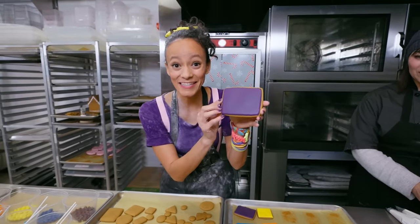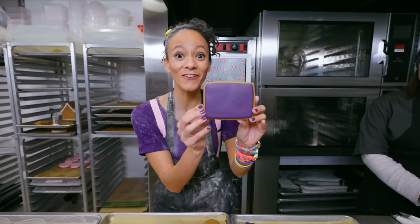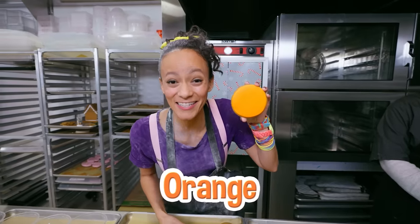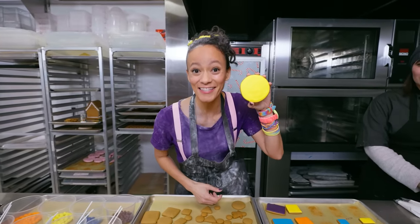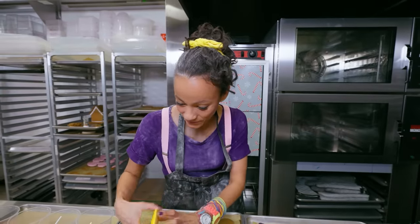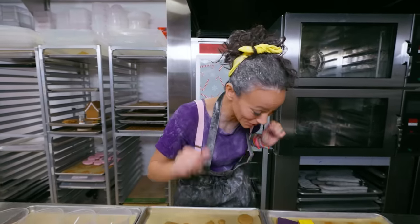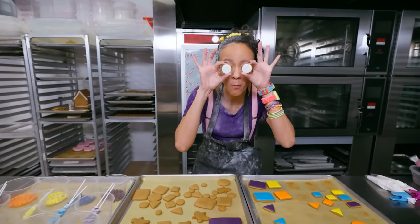Do you know what color this is? It's one of my favorites. Purple. It's a purple rectangle. And look at this really bright circle. It's orange. Ooh, and here's one of my other favorite colors. Do you know what it is? Yellow. Nice. Kind of looks like a sunshine. And a blue square. Look at that. These colors are so bright and cool. And there's little circles. Look, they can be eyeballs. Hello.